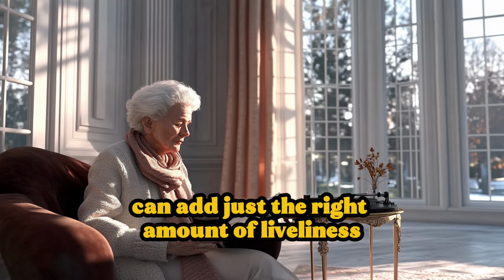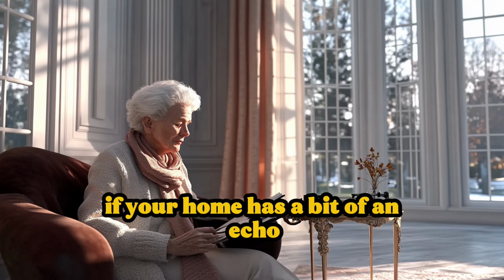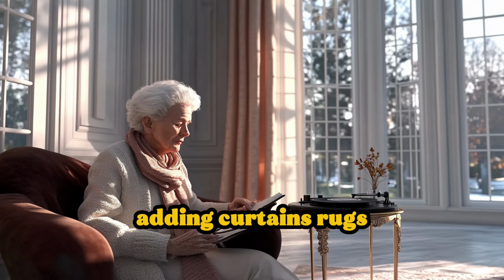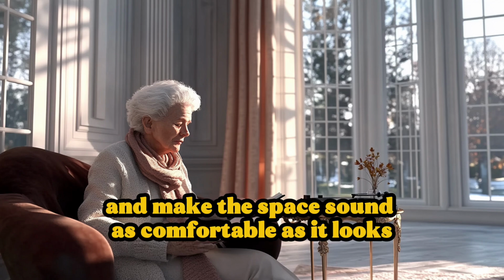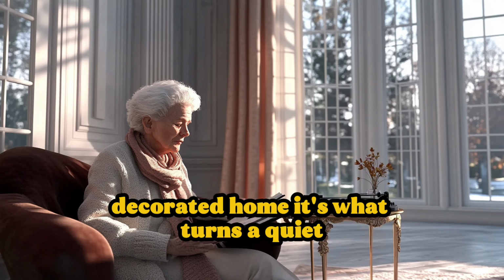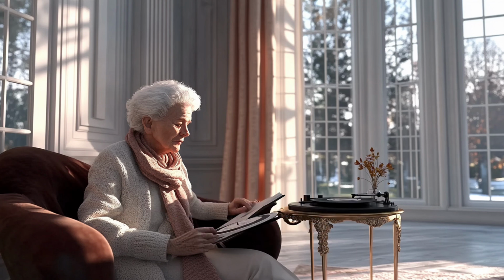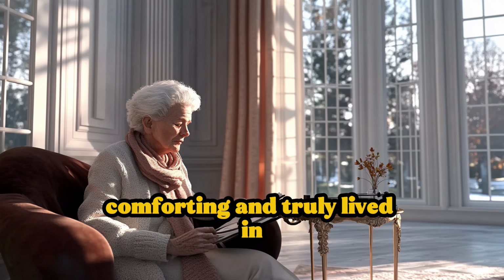Textiles and furniture help absorb unwanted noise. If your home has a bit of an echo, adding curtains, rugs, and upholstered furniture can reduce that hollow feeling and make the space sound as comfortable as it looks. Sound is often the missing piece in a well-decorated home. It's what turns a quiet, sterile space into one that feels warm, comforting, and truly lived in.